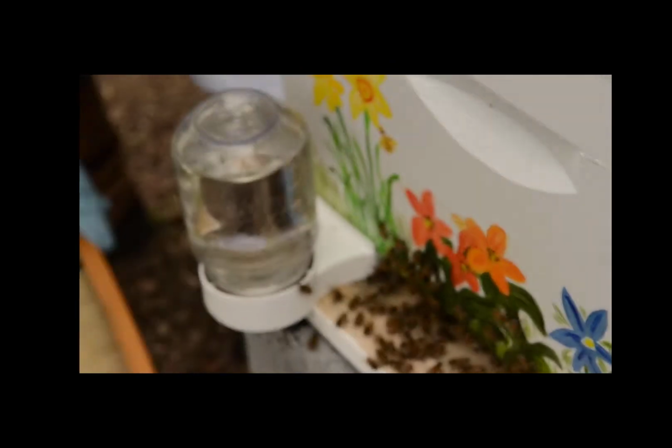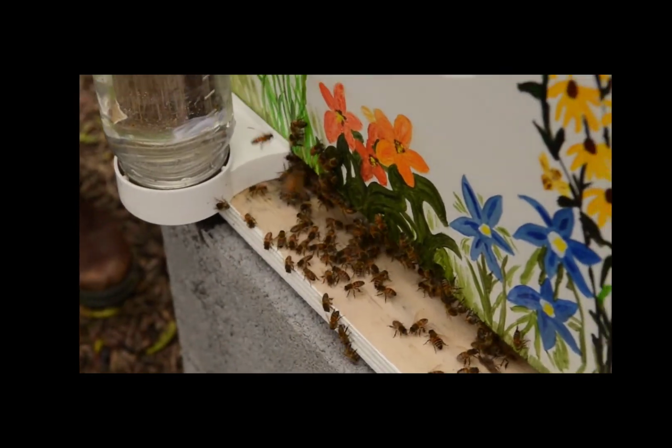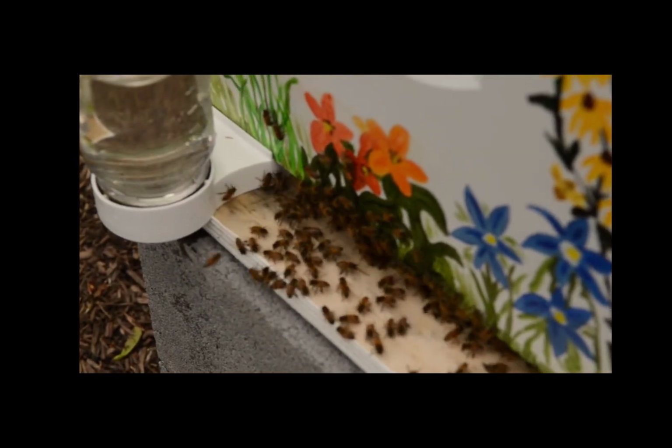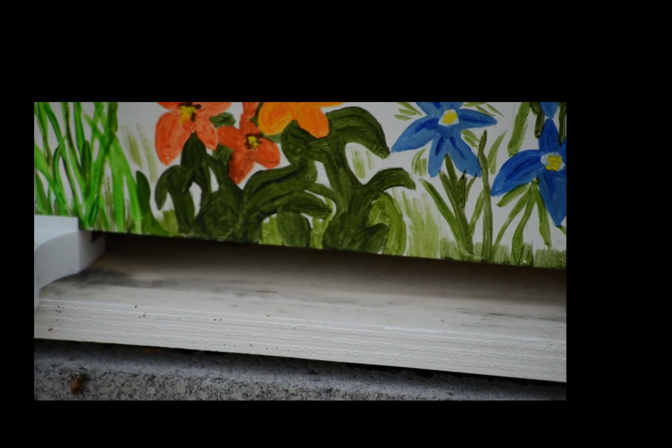So that's how you check a hive real quick. They're doing great. No worries. Everything looks good. They're doing what they're supposed to. And now you just let them be. Leave them be, we will.